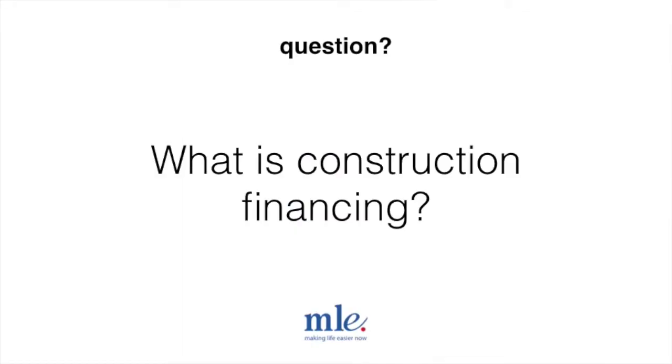What is construction financing? Construction financing, also known as a construction draw mortgage, is a mortgage that is advanced over time based on the progress that's being made. So for example, if you're building a home or you're building a building, instead of borrowing all of the money at once to build that structure, you can borrow the money over time.